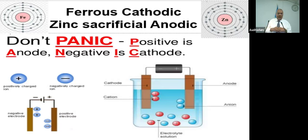ACME theory. A means anode, C means cathode, E means electrolyte. Vidyut vichchedake, M means metallic pathway. Now that gentleman asked me before I came here, if I put an anode to a cathode, will it protect? He said he has some good results, but theoretically I can't understand because there is no electrolyte. You need to have electrolyte.